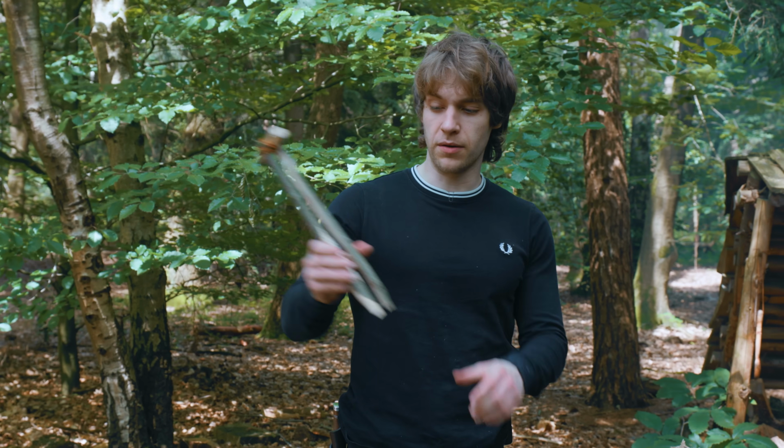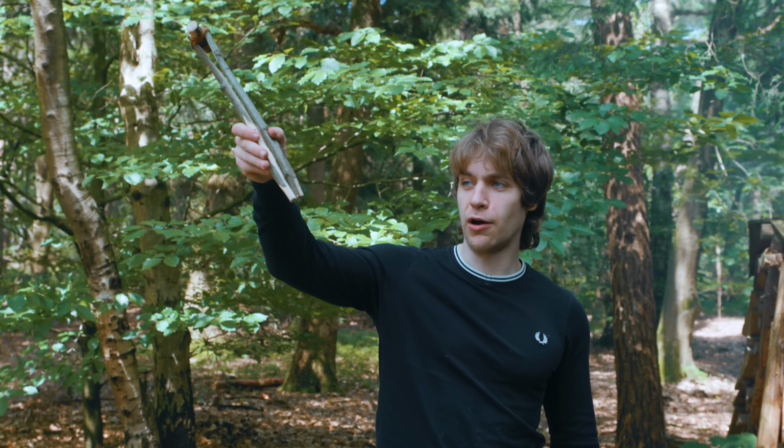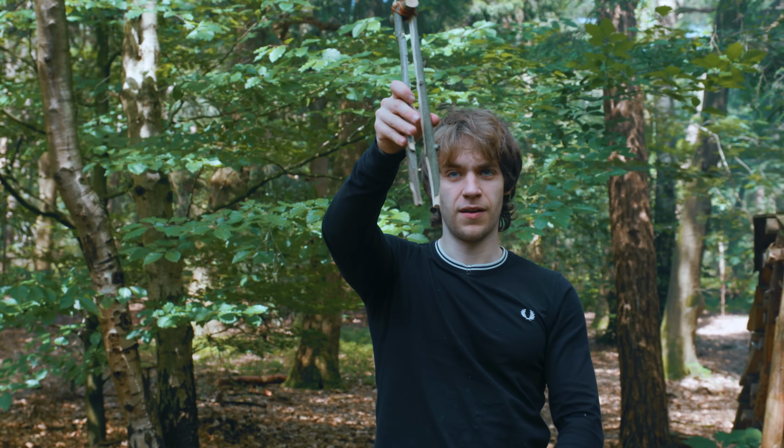It might not be the most beautiful thing, but look how useful that is for getting rid of splinters.